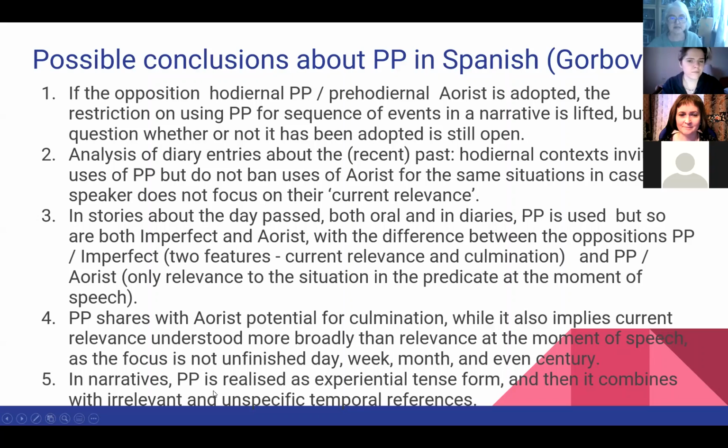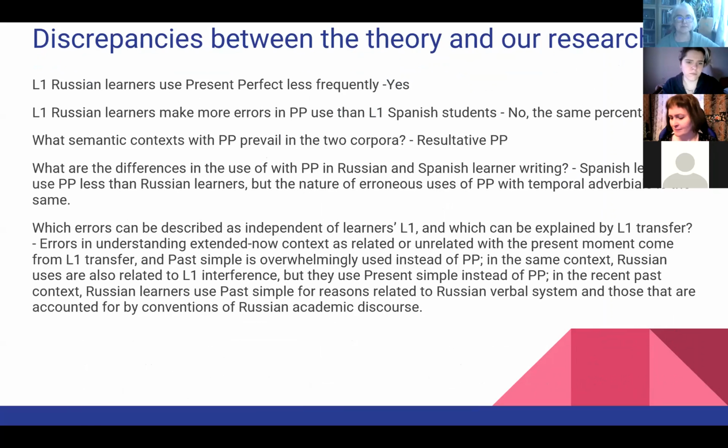Now, in narratives, present perfect is realized as an experiential tense form, and then it combines with irrelevant and unspecific temporal references. So the moment you talk about experiential context, in Spanish you expect a high percentage of those: just, already, yet, and so on and so forth. And in this, Spanish is absolutely the same as English. In experiential use, that's what happens. Now, I'll try to complete it quickly.